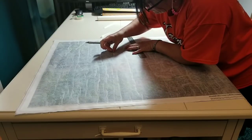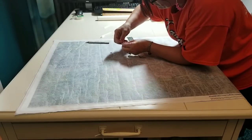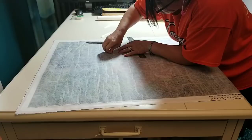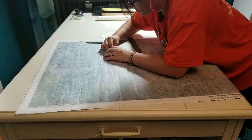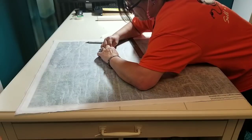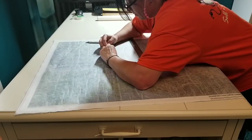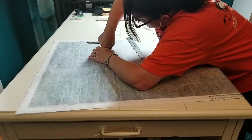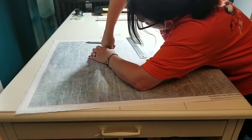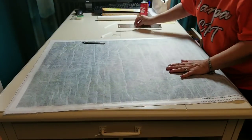Okay. I'm going to put it in wrong. The other way. If you do a triangle, it's probably easier to figure out which way it goes. There we go. I gotta get right in there. Get right in there. There. There you go. Alright.